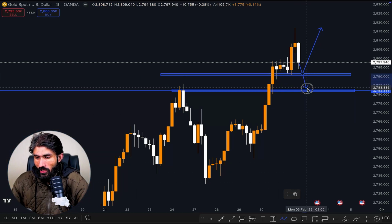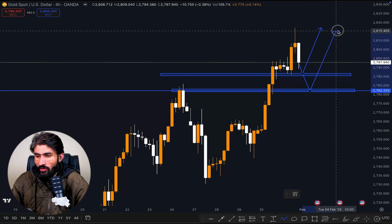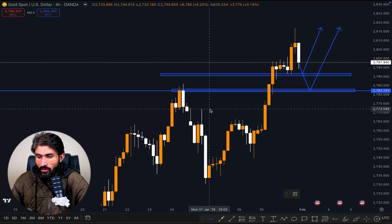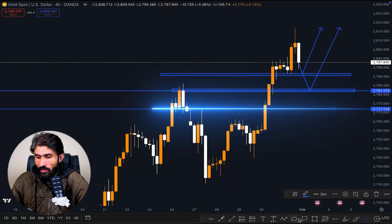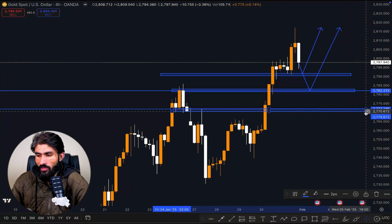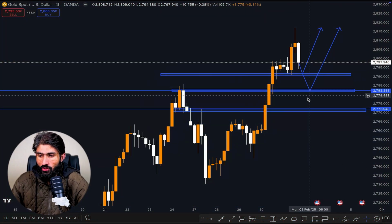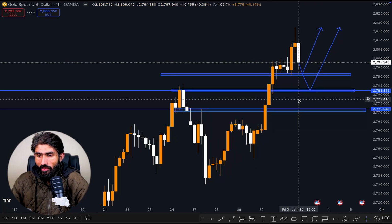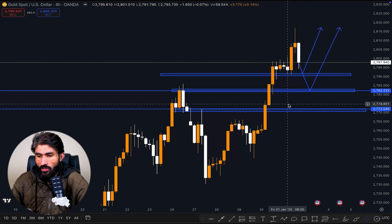I'm expecting the price will come here and then this. In both cases, these are the two zones where I'm looking for the buy option. Then there's one more zone, the main zone, which is 27.70. In the worst case scenario, if gold does not respect both zones and just comes down to this area, this is another good buy level, 27.72. In every case I just want to follow the trend, so I'm looking only for buys. So this is all we have in terms of gold.